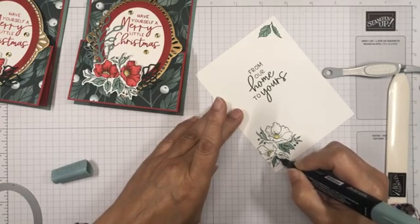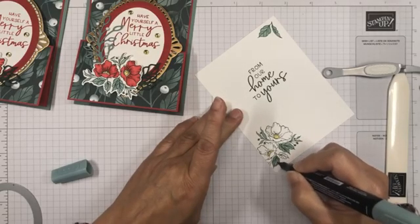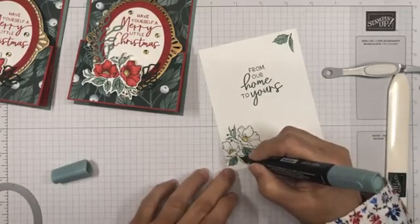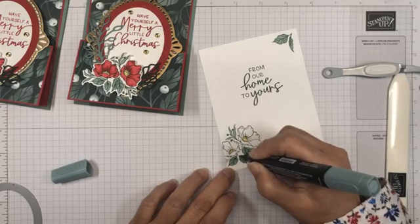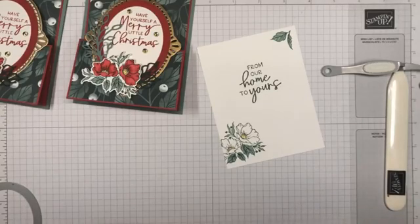So I'm just almost done with the leaves here. One more. One more. Well, I think I'm done there. I made it without going over.